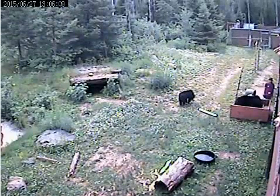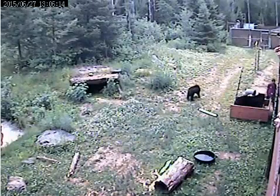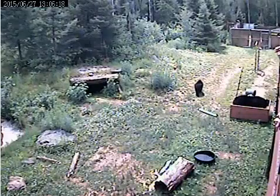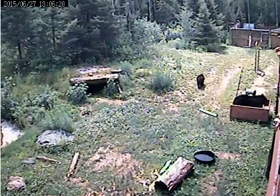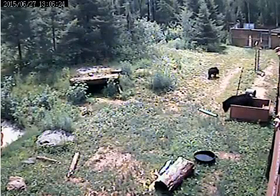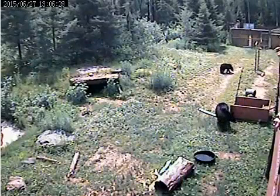Currently, Lucky was weighed last week. He was weighing around 378 pounds. I'll have to check back to see if he has been weighed in the past few days, and what his weight is right now. But he's around 378, which is a very normal size for a healthy male in the wild.